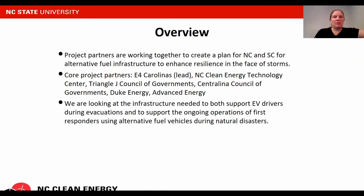So this is a DOE-funded project. The lead group in this project is E4 Carolinas, but we're also working together with several councils of governments, Duke Energy, and Advanced Energy. This is a planning project where we are working to create a plan for North Carolina and South Carolina to enhance the resiliency of alternative fuel infrastructure, especially with regards to storms.